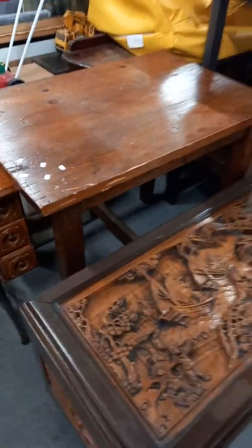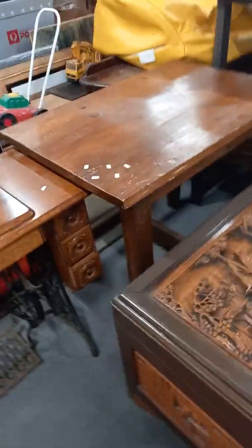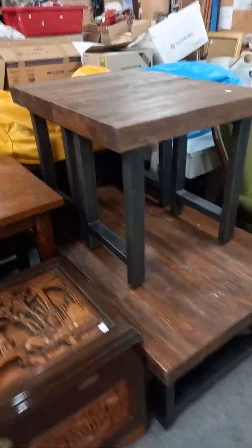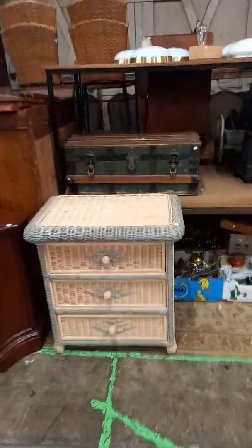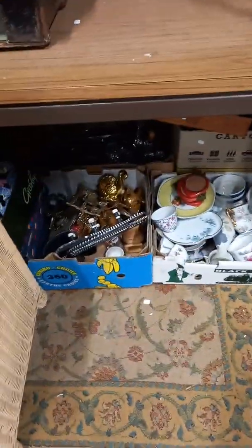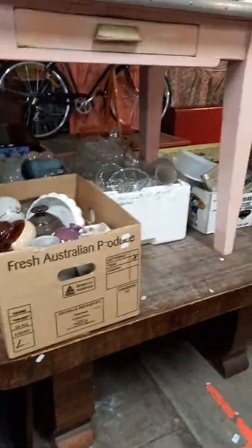Singer's a ripper. I really like this table. Quite an unusual size and height, but practical. And a nice little set of 3 modern rustic style tables. You've got the Victorian gents and ladies chairs. What else have we got? Really cool little green trunk. Not easy being green. Boxes of china and stuff. More boxes of china and stuff.